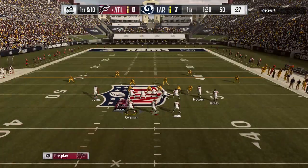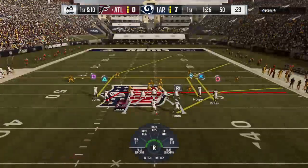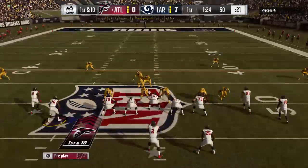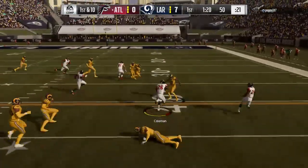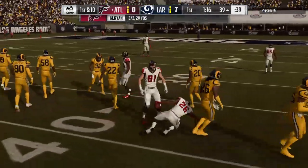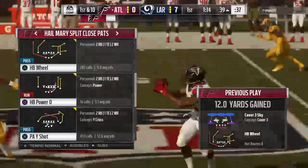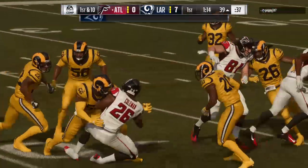So they've got a nice drive going now. They're in good shape. What's interesting to me is they're also in that spot of the field where you would take a shot. Do you change that up just because you're down a touchdown? Now it's Ryan. Coleman has it here right side. And they'll get him down as he's inside the 40. 12 more yards there and another first down. Nice little nifty play for him there.